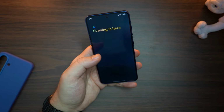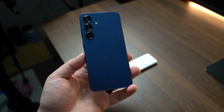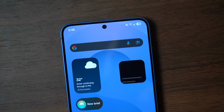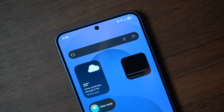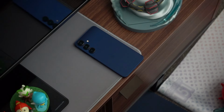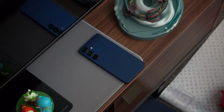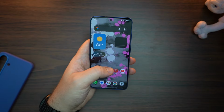So let's go to Now Brief. Evening is here. Have a wonderful night. Right now, I just see that there's a severe weather alert and just the weather and all that stuff. You can go to settings and expand Now Brief without unlocking. And obviously there's more Galaxy AI features, but for right now, this is all that I get, at least. So you can get some updates to news articles and whatnot, but hopefully it expands to third-party apps. That would be awesome. But overall, great job in the software and performance department.